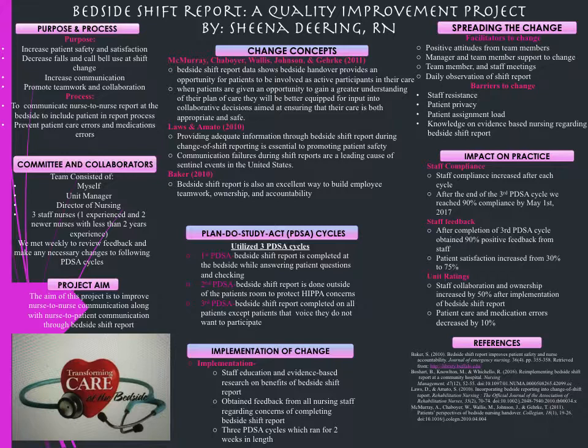Starting with the second PDSA cycle, staff started giving report outside the room quietly and then went into the patient's room to introduce themselves for the oncoming shift and answer any questions the patient had regarding care or the plan for the day. Again, at the end of the second PDSA cycle, feedback was obtained from both staff and patients, and it is here we saw a start to an increase of patient satisfaction and staff compliance. We also had another barrier in this cycle, which included patients not wanting to participate in bedside shift report, stating they did not want to be woken up in the morning or did not want to be interrupted while visiting with family and friends.